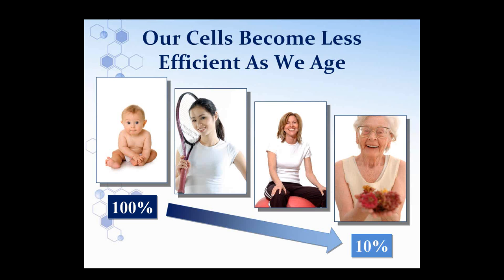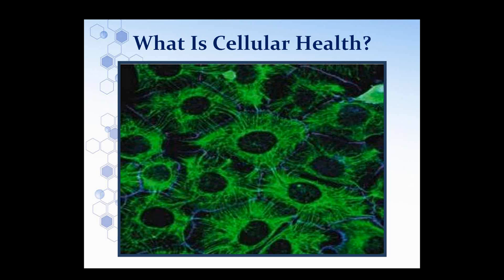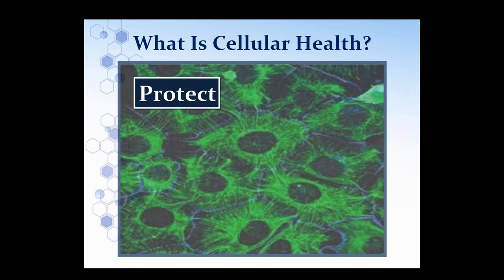So let's take a look at cellular health. Cellular health is really comprised of 3 primary aspects. The first is protection. The cells need to be protected against the various causes of damage to the cells, and there are elaborate mechanisms to do that. Dr. David mentioned earlier glutathione, the master antioxidant. This glutathione is only produced inside the cell.